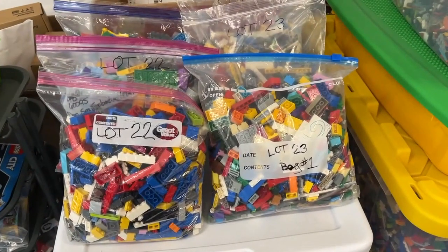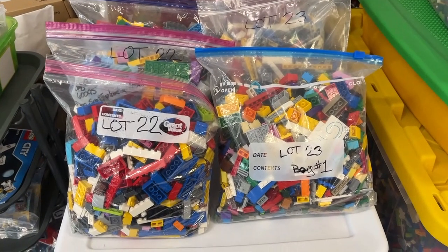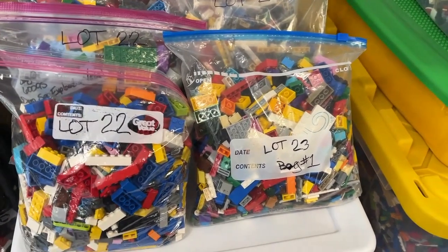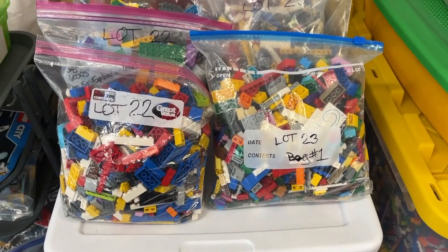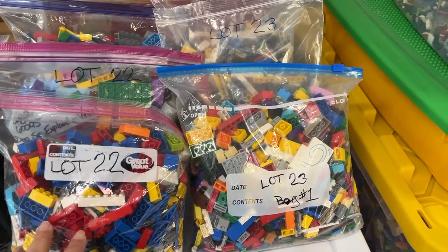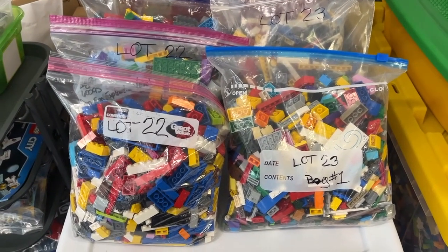So if I sell these, that will be 138 pounds of Lego that I've sold on Marketplace. And these are parts that I bought in eBay lots or locally, and they're just not good enough to go in my store. So I'm thankful I'm able to sell them on Marketplace. That really helps out a lot to kind of recoup some of those costs.